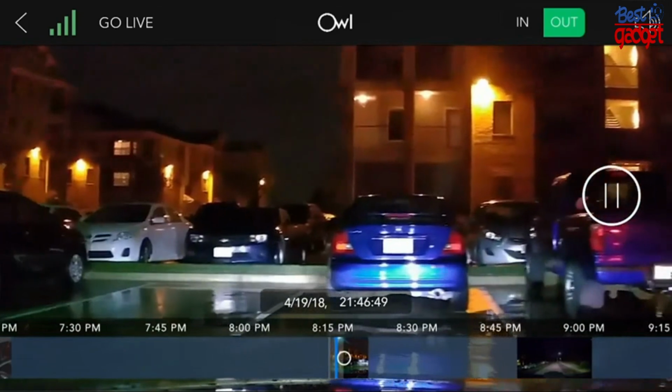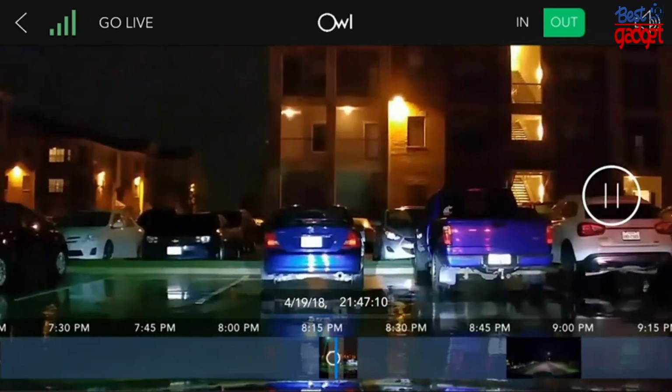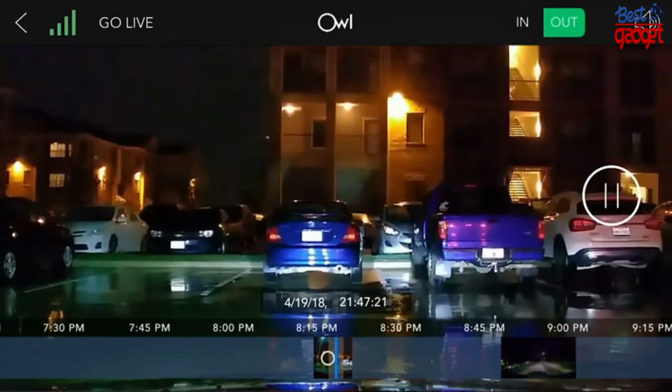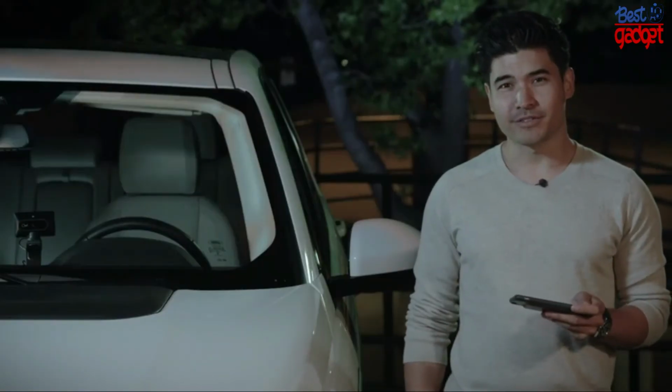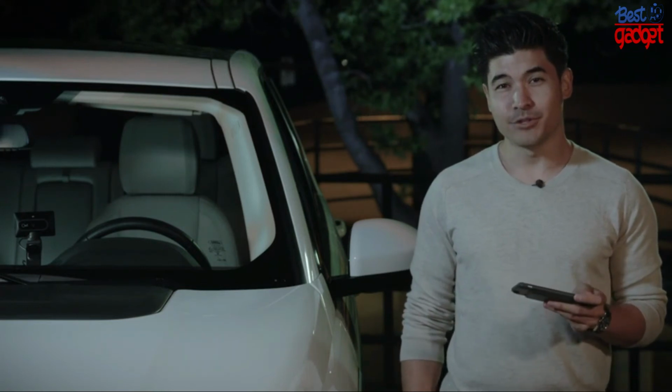That evening, I saw a lightning strike and said, "Okay presto, lightning strike." And in seconds, I had a clip to share to my friends. So that's how Owl works. The next time something happens to your car, with Owl, you'll have the video.